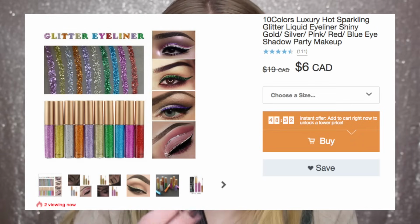I'm gonna take some concealer on a little shader brush. This eyeshadow is really super patchy. This little glitter eyeliner I got. Oh my gosh, my eye's itchy. And I have an idea to sculpt out the crease. That's actually not too bad.